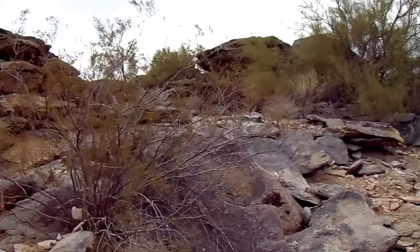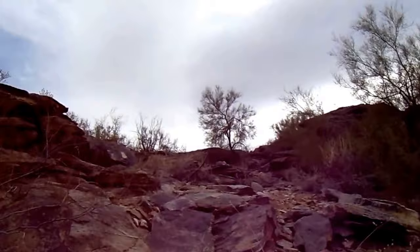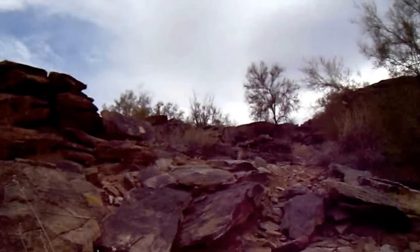Oh. Kind of cool, though. Yeah. Hummingbird. Oh. Yeah, they don't sit still. I got a little bit of it. Not seeing the quail. They're up there somewhere.